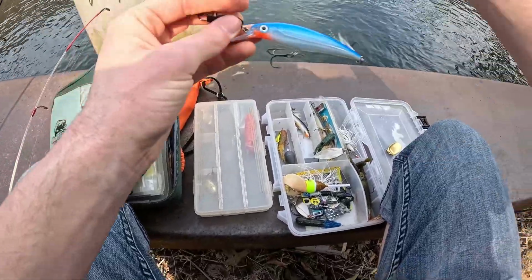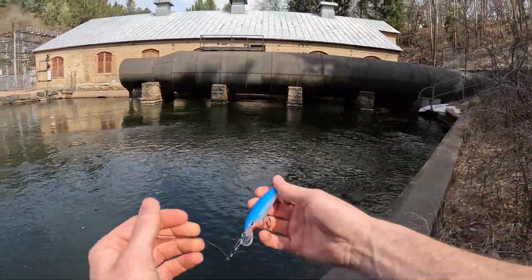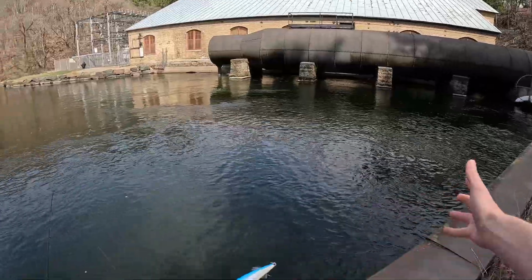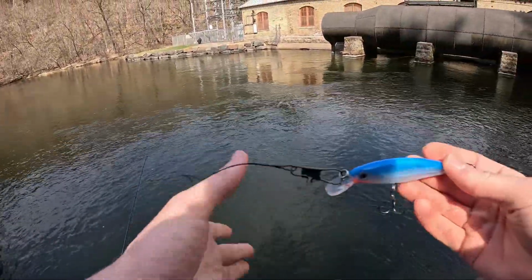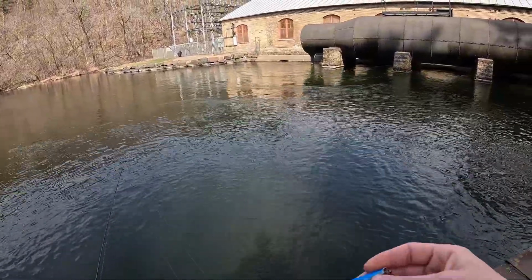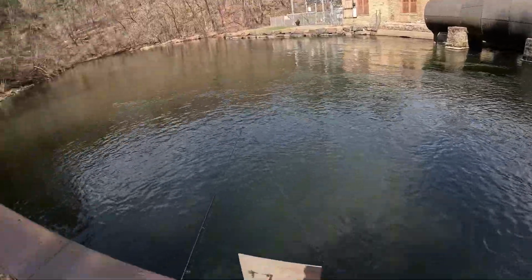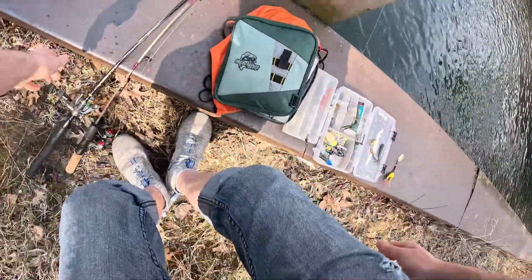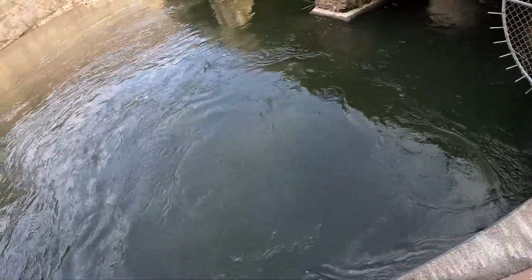I'm just going to cast it out in between these pillars over here, and I'm going to be twitching it coming out, and once I get out here, I'm just going to kind of bring it down this way. Like I said, it's a suspended lure, so if I'm not careful, it will get snagged in the rocks, and I probably will lose it. So we're going to try not to do that, but that's fishing, you guys. Try twitching along this girder here.